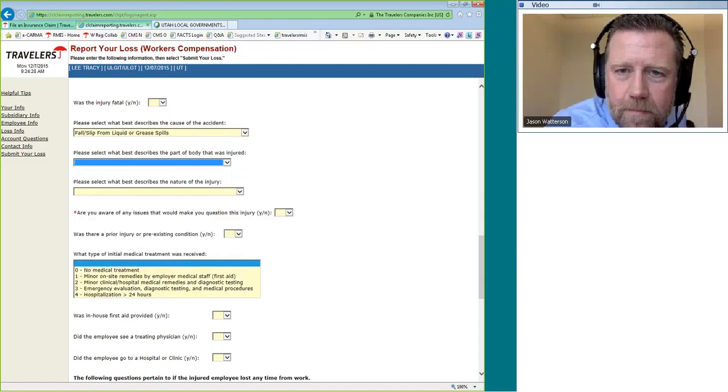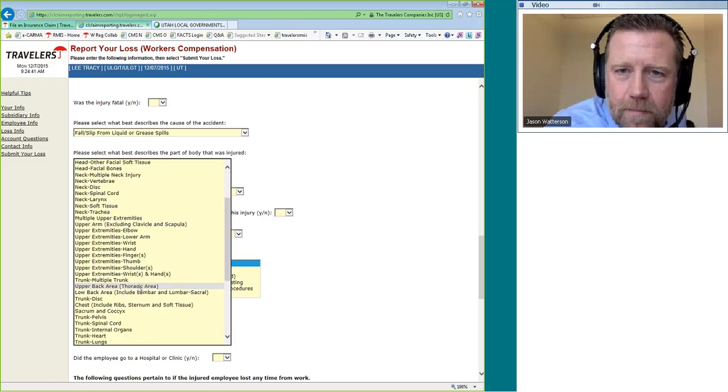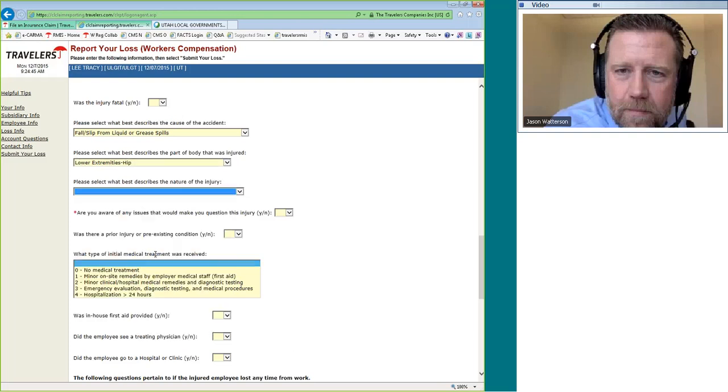Oh, I skipped out part of the body. It starts from the top of the body to the bottom, so the hip should be in the middle somewhere. Oh, there it is. Now, you might have multiple body parts. You only get to pick one, so pick the one that you figure is the most important injury.